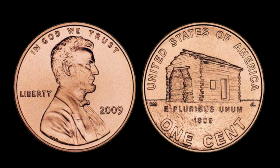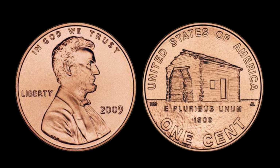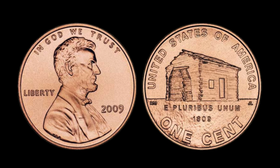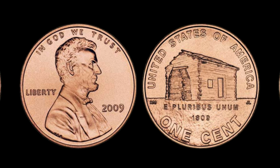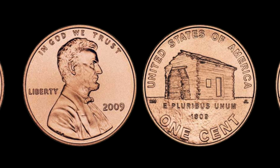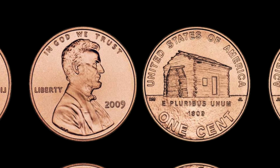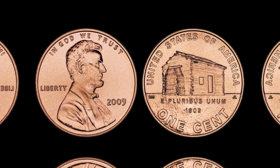You might be wondering, why is it worth so much? The answer lies in a combination of rarity, historical significance, and the condition of the coin. Collectors are always on the hunt for unique pieces to complete their sets, and this penny checks all the boxes. It's like finding the rarest puzzle piece in the world. But here's where it gets even better. Many people don't know how to spot these valuable coins. Could you imagine the thrill of finding a $3 million penny in your collection? It's not just a dream, it's a very real possibility.